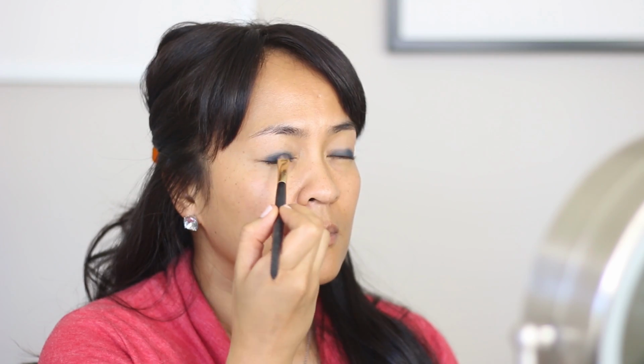What I'm doing here is I'm just patting it on my lids. I like to start nice and low, really close to the lash line. That way I can control how far up I go and how far out I go. I find that with eyeshadow, especially darker shadows like this blue, if I go buck wild willy-nilly and start patting it all over the place, I end up with shadow in places I don't want it to be, like too high up and close to my eyebrows or too far out.